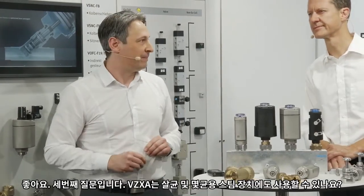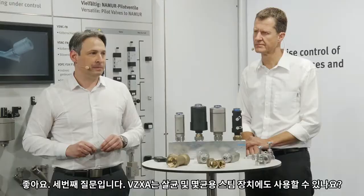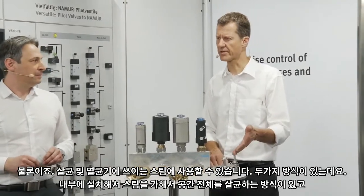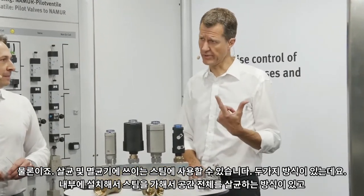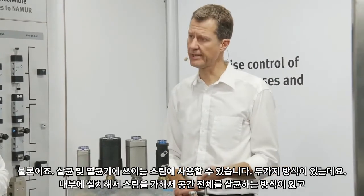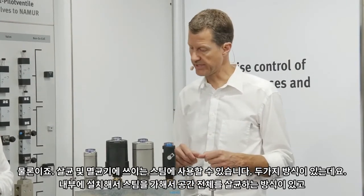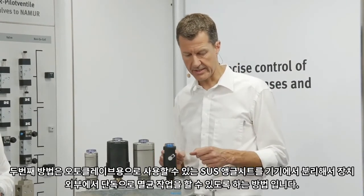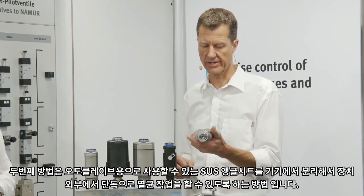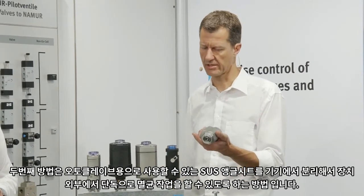And the third question, can the VZXA be sterilized with hot steam? The valve body, the actuator, and all the sealings can be sterilized with hot steam. We have 2 ways of doing it. First of all, we have the sterilization in place, where you have hot steam within the valve, and you sterilize everything which is interior. This can be done with the whole range. And then as a second option, we can have the stainless steel actuator, which can also be autoclaved. So you disassemble this from your machine, and you put it in an autoclave, and you do the sterilization as a single component outside of the plant.